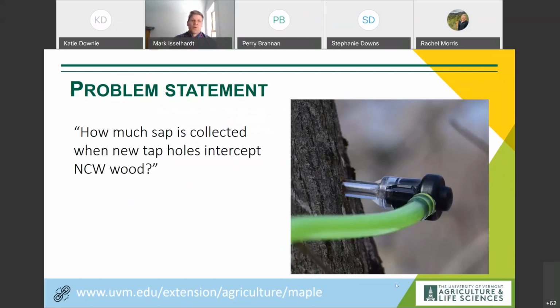What are the impacts? So what? If you hit stained wood, you get a little less sap, but how much less? Maple tubing has made sugaring more accessible for different areas of land. It's made it more viable because there's far less labor involved. You don't have to go to every tree and haul a bucket of sap. So tubing has had a major impact on the expansion of the maple crop in the US and Canada.